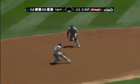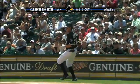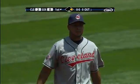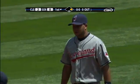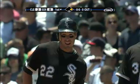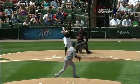Ate him up inside. No play. That'll be a base hit. Well, that was in no man's land, right between Peralta and Cabrera. Peralta doesn't have much range, and he probably would have been better suited to let it get by him because he'd have been on the ground with no chance to throw out Podsednik. Turns into a base hit and a very promising start to the first inning. This one inside out.